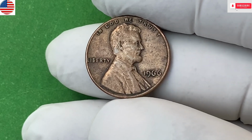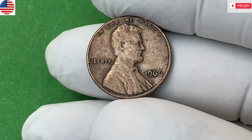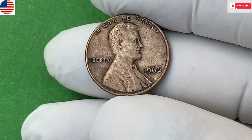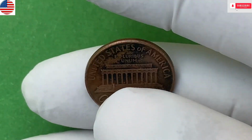Because we're about to talk about a coin that's small in size but massive in potential worth, the elusive, the mysterious, the highly sought after United States Lincoln penny from the year 1966. Yes, the humble 1-cent coin that most people wouldn't give a second look could actually be one of the most valuable coins you'll ever come across.